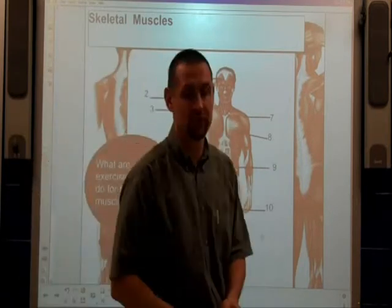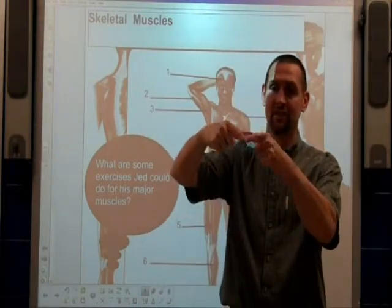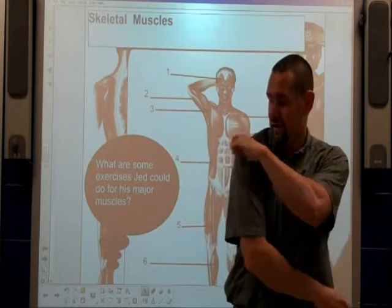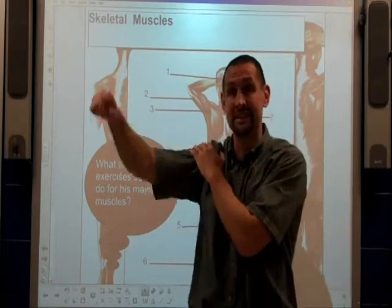Number 7 is your deltoid, and it looks kind of like a delta. Think about like the Greek letter delta, looks like a triangle. Turn it upside down. That's what your shoulder looks like, kind of this triangle shape. Deltoid, which raises your arm.